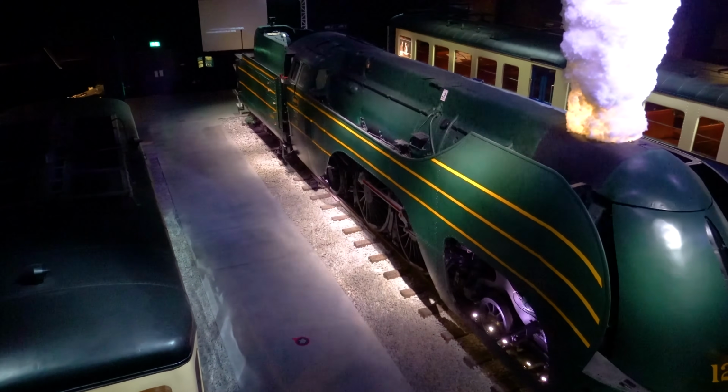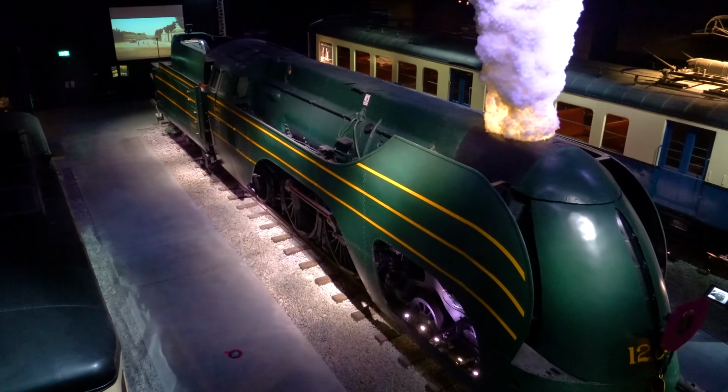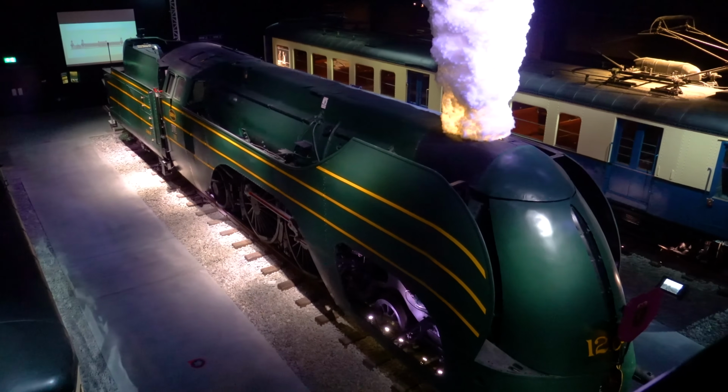In this particular room of the museum, there are 3 trains on display: the Cockerel Type 12, the Automotrice AM35, and the Autorail Type 551.